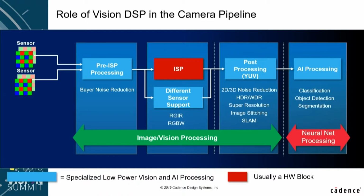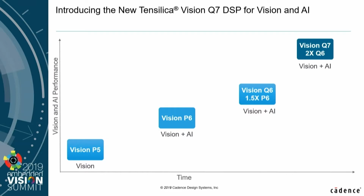Now I'll switch to our Vision DSP. Tensilica Cadence has been in the Vision DSP market for over 5 years. Vision P5 was one of the DSPs we announced in 2015. And in 2016, we introduced Vision P6, which was the first Vision plus AI DSP from Cadence. Last year, we announced Vision Q6, where we provided 1.5x performance over Vision P6 for Vision plus AI. And this week, last Wednesday, the press release was done. We announced Vision Q7, which offers 2x performance over Vision Q6.